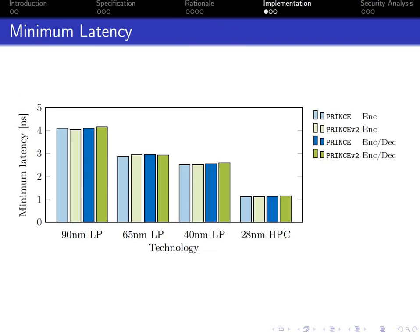In the implementation, we first compare the PRINCEv2 design to the original Prince concerning the minimum latency and minimum area achieved by unrolled implementations. Since the gate count and the delay number depend on the particular technology used, we provide synthesis results from 4 different commercial standard cell libraries. This redundancy minimizes the influence of a single technology on the comparison's interpretations.